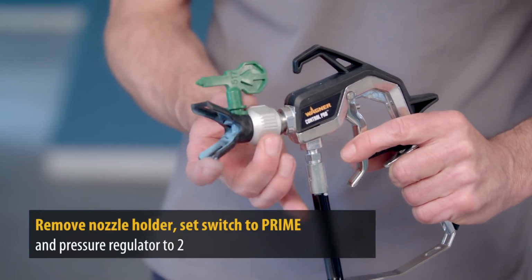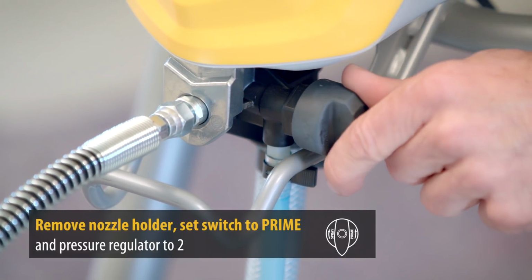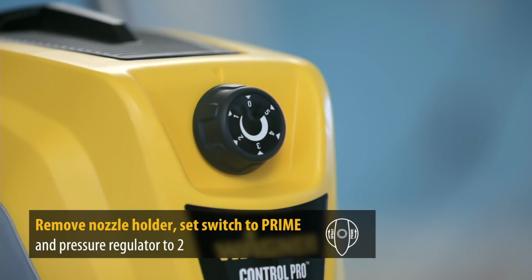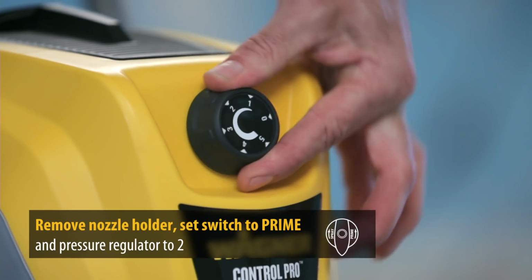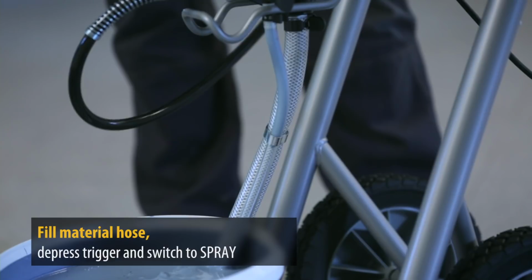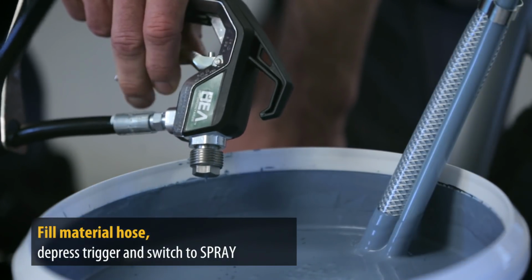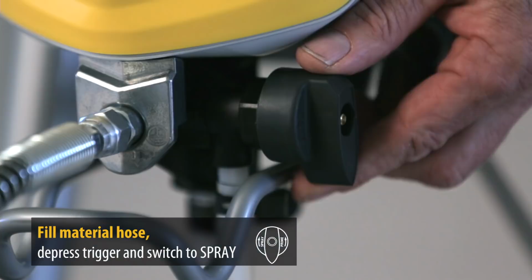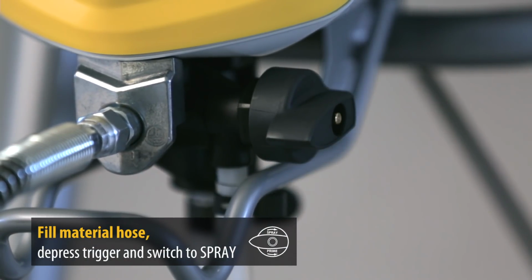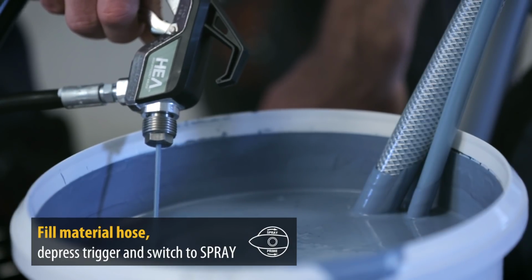Remove the nozzle holder and nozzle and make sure that the selector is set to prime. Turn on the unit by slowly setting the pressure regulator to 2. As soon as paint comes out of the return hose, hold the spray gun to the edge of the paint container and depress the trigger. Rotate the selector switch to the spray position until the material is projected smoothly.